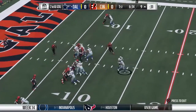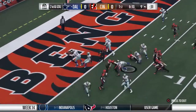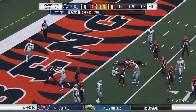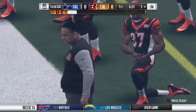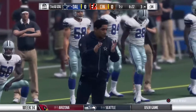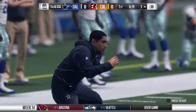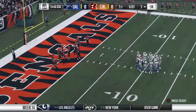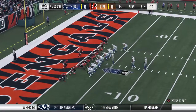So 2nd and goal here from the 9. And he showed off the athletic juke. Good little gain there. Not a whole lot of real estate, but a nice carry. A nice run there as he picks up 6. It's going to be 3rd and goal now. Long drive. The defense just cannot seem to catch a break and get off the field.